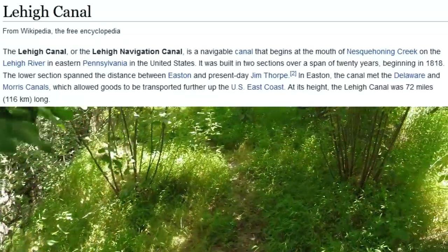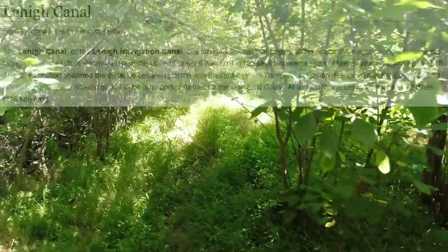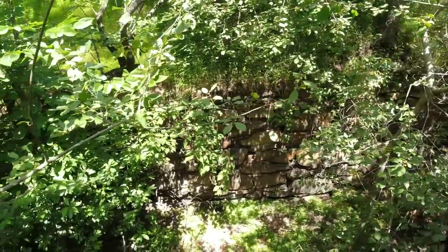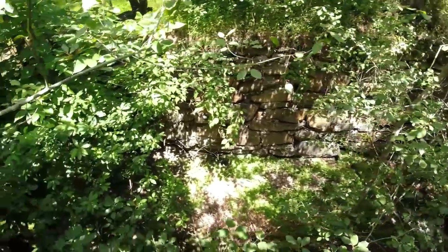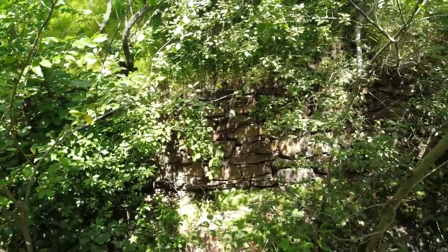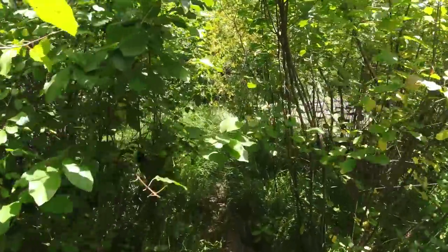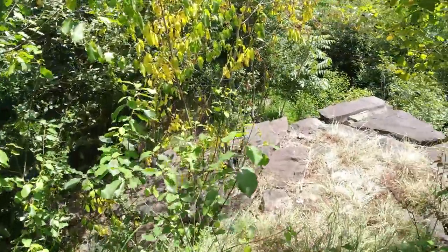Oh, I believe we're walking on like a towpath here, possibly, because off to my left, there is another canal. Here we go. Look at that. You can see the stacked stone walls on both sides. This is definitely a canal chamber here. Canal path, whatever you want to call it. That is pretty neat. Still standing strong. So what we're walking on right here is essentially like a towpath where they would have had mules or whatever that would have pulled the boats down if they did indeed use them.